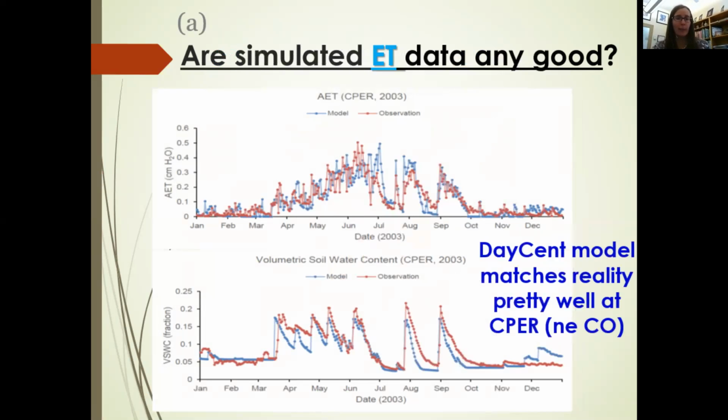The top graph is showing us ET that was observed in Colorado. So the red represents actual observations of ET. And then the blue represents what the Descent model estimates ET is. And you can see that they track really closely together. Not perfectly, but really quite closely.